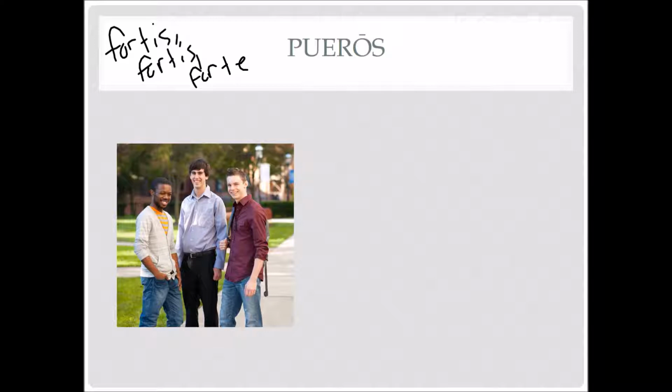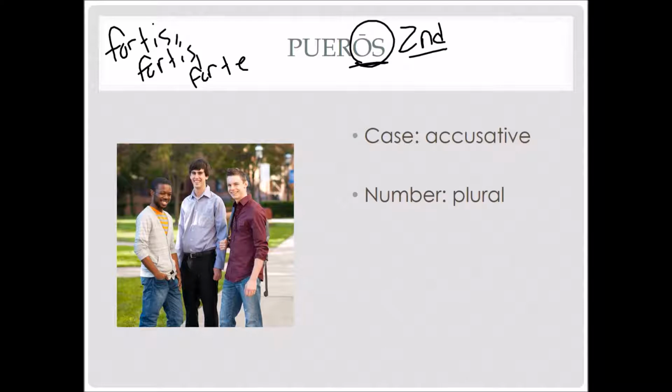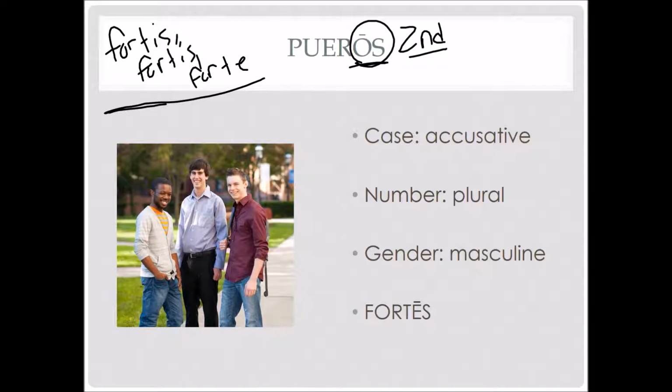Now, unfortunately here, since fortis is a third declension adjective, pueros is in fact a second declension noun, which means that we cannot copy and we need to think about the case, gender, and number. The os in second declension is an accusative and plural ending, and then boys are, of course, masculine. So we want to go to the masculine options for our third declension adjective and find the same case, the accusative plural, and we're left with fortes, where this es ending is an accusative plural and masculine ending on our third declension adjective. Now if we have pueros fortes, brave boys, both pueros and fortes are accusative, plural, and masculine.